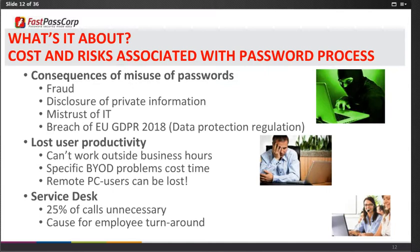We see three groups of consequences. One is that when we have a manual process, which we all have, even with self-service, there are risks of misuse of passwords. Users can call the service desk and claim to be someone else, and in this way get a password to another person's user ID. This is a source of fraud, disclosure of private information, and in general mistrust of IT.